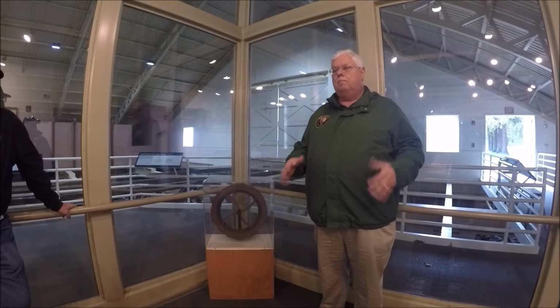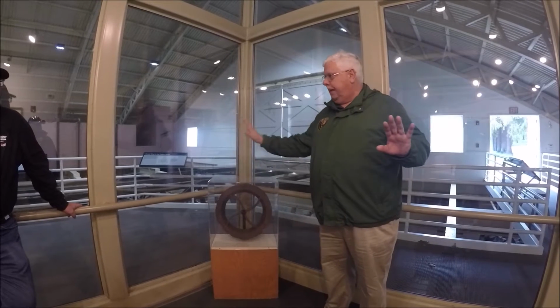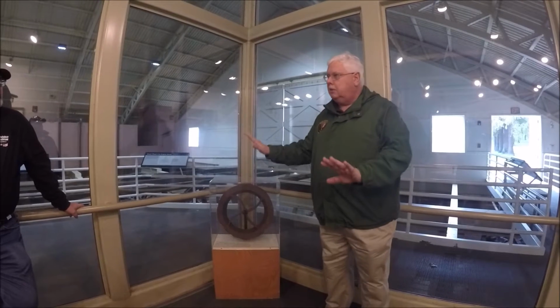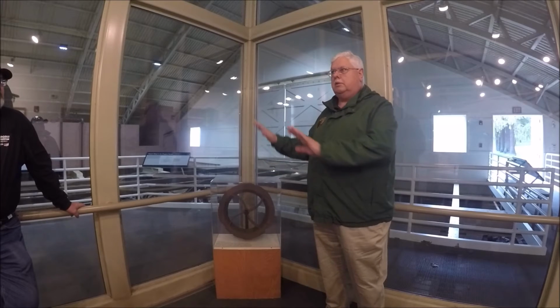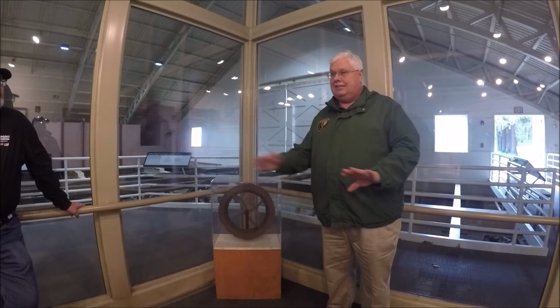So probably from about 1850 to 1854, this is gone. The new Portage Railroad is enacted. It bypasses all these engine houses. It's basically following the same route, sort of, as the old Portage Railroad. But the engines are more powerful. That's how fast technology is.